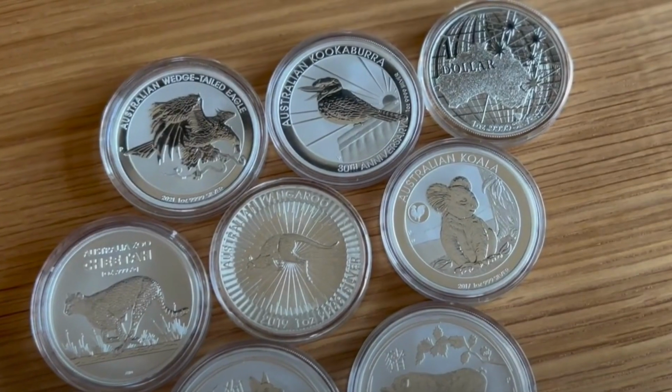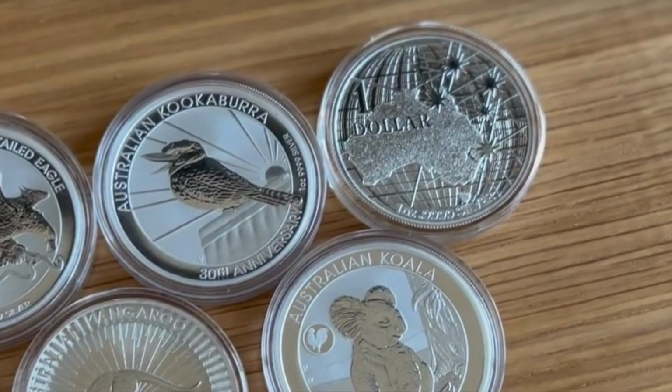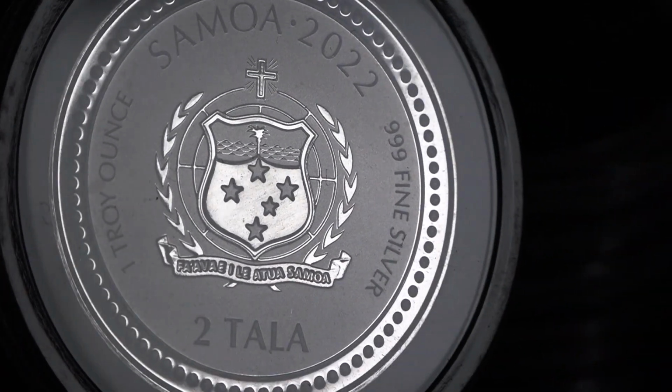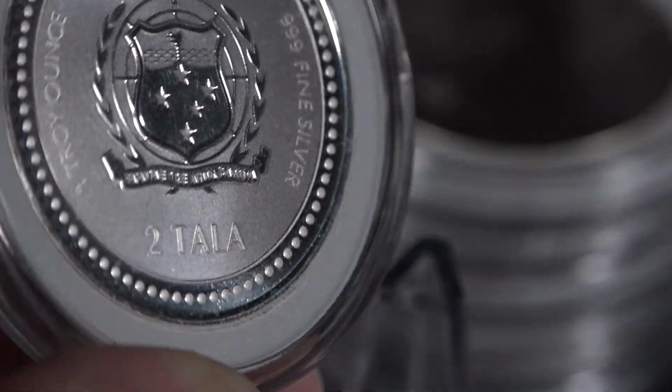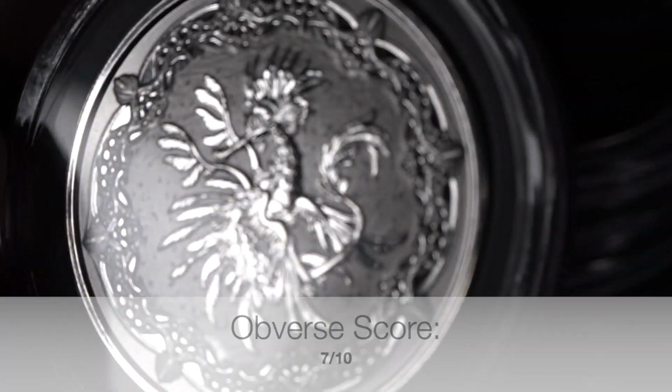This grouping of stars is featured in a series that I love, which looks like this, but that is once again a topic for another video that I've already covered. All in all, I have always loved this coat of arms and layout. It is simple and yet does exactly what it should in its delivery. I scored a 7. The reverse of the coin is where the true magic unfolds.